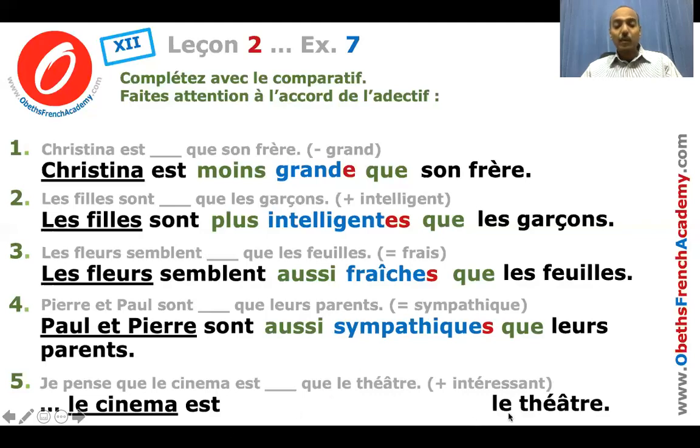You're comparing the cinema with the theater, and since you have a plus sign, we are putting plus and que, and then you put the adjective intéressant with the same spelling. No changes, you need not add anything, because the adjective is already in masculine singular form and the subject is also masculine singular. So keep the same spelling for the adjective. So please remember, you need to complete with the right expression of comparison, and you need to pay attention to the agreement of the adjective.